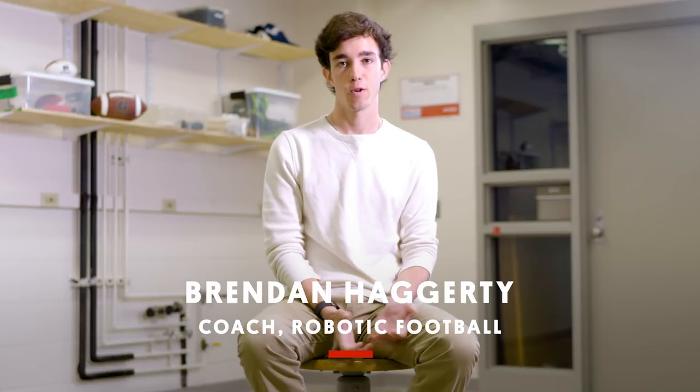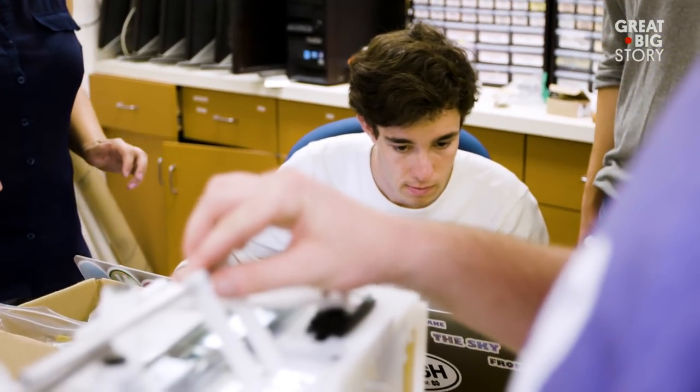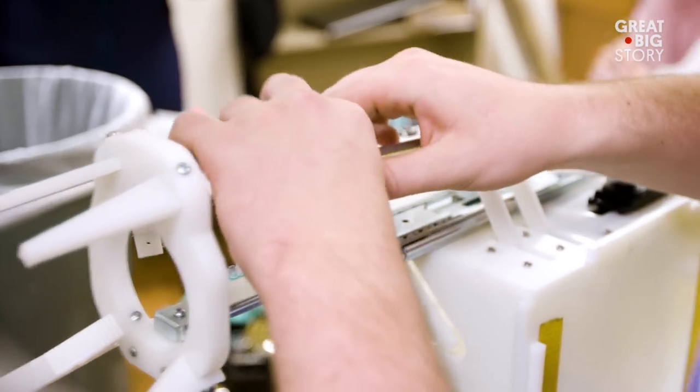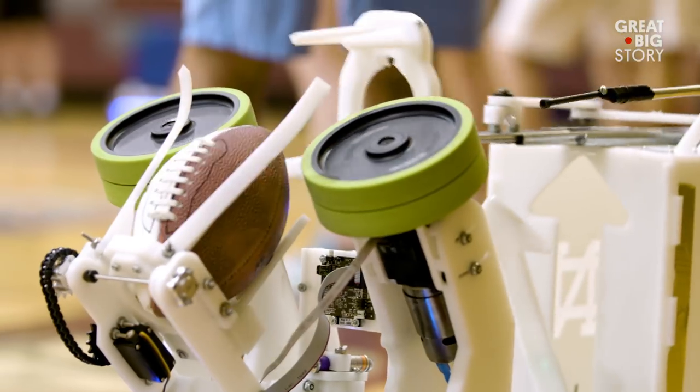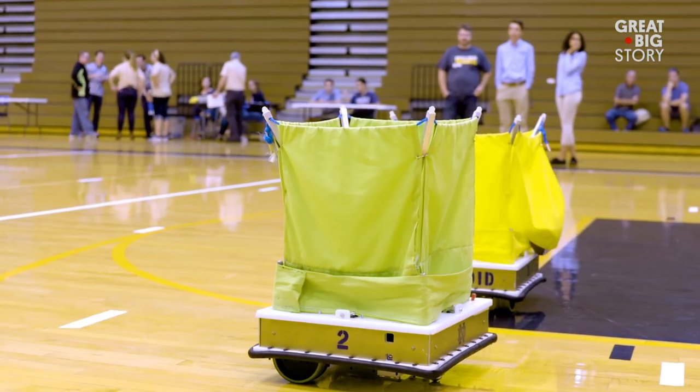You may not think it, but robotic football actually is a lot like real football. Our goal in this club is to make the game as comparable to human football as possible. We have, for example, a quarterback that can throw a ball. We have wide receivers that can catch the ball. We have offensive linemen, defensive linemen.